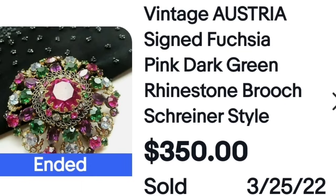I'm not going to take a stance on that at all. I have put Murano style occasionally in some of my listings, but again, it is keyword spamming, so keep that in mind. This one was not marked on the back, or at least they didn't show me that it was marked, but it sold for $350. I'm going to assume it said made in Austria, and I will show you on mine exactly what I saw that made me pick them up.